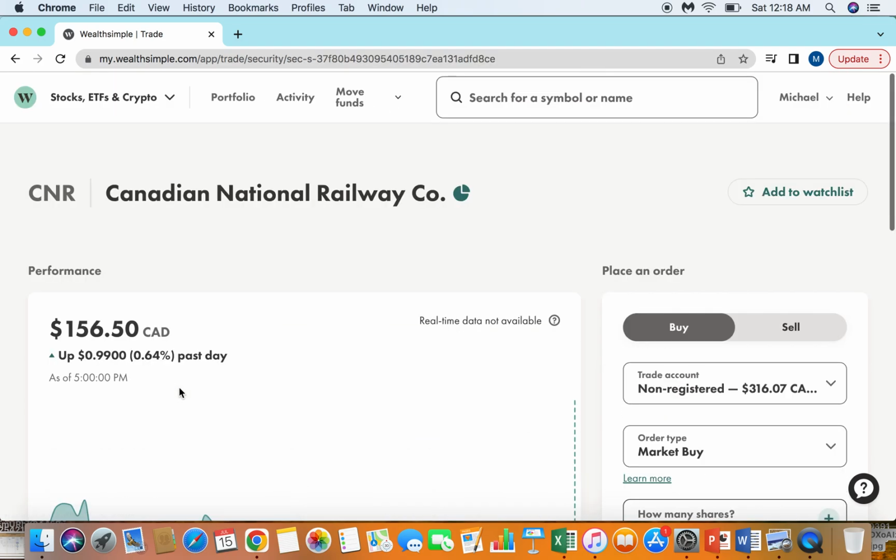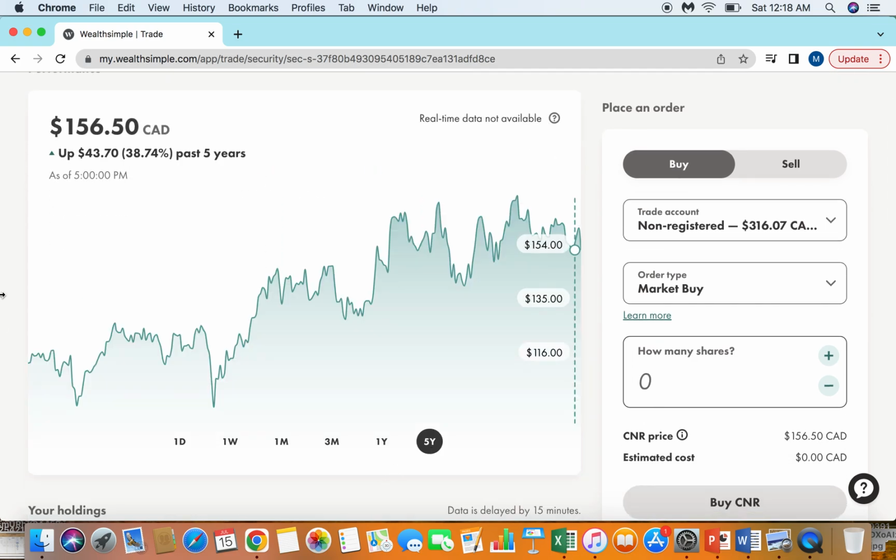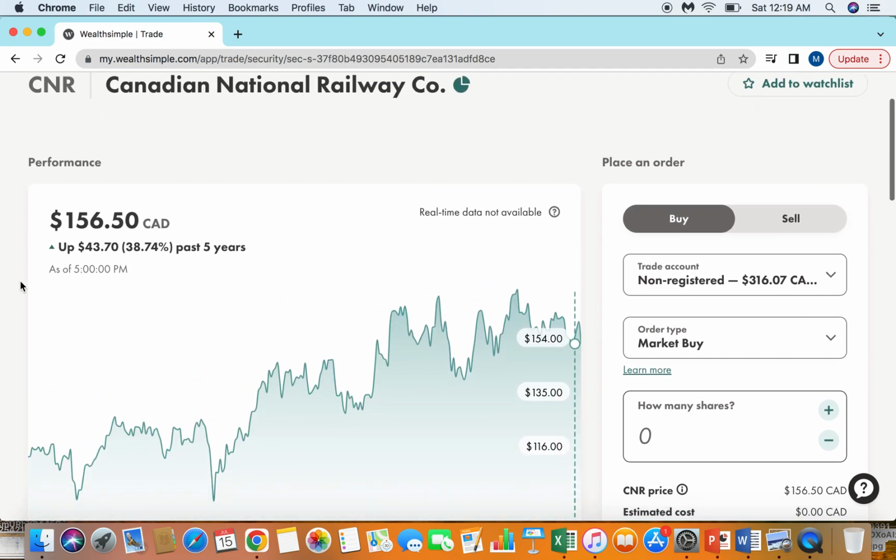Okay, going into CN Rail. CN Rail is probably my favorite stock in my entire portfolio. They have an incredible moat. No one's building railway tracks anymore.